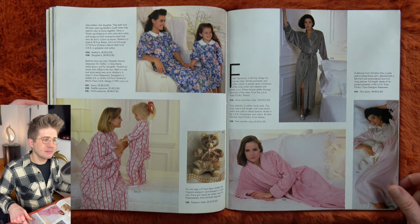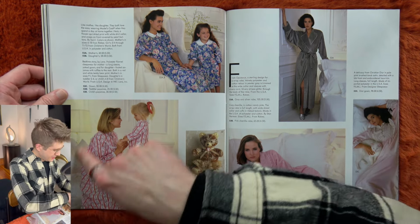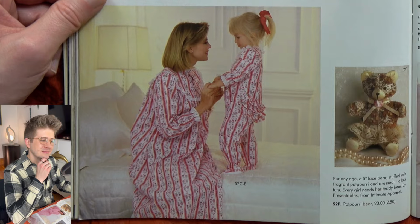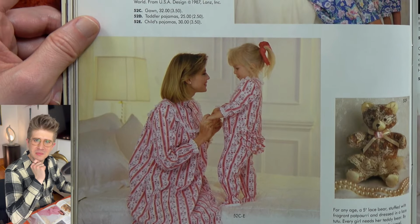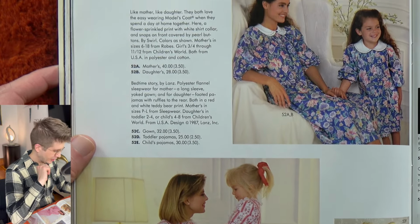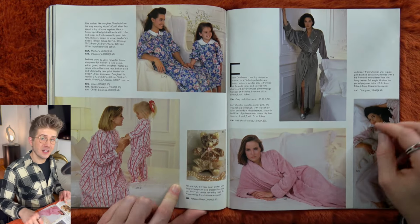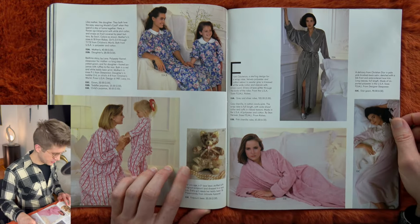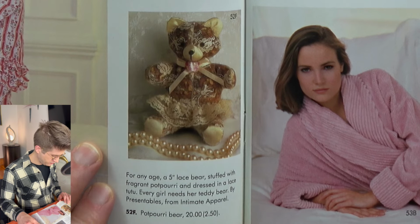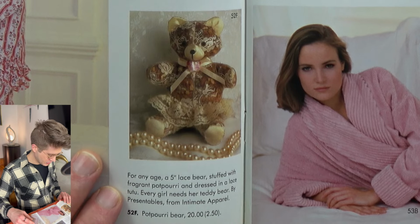Oh, we're doing some mommy and me matching nightgown sets. I've never worn something so voluminous, so much fabric. Would that be annoying or would that be comfortable? Because it'd be like wearing a blanket all the time. More potpourri stuffed things. This is a potpourri stuffed bear wearing a tutu. Down here, a 5-inch lace bear stuffed with fragrant potpourri, dressed in a lace tutu. Every girl needs her teddy bear.